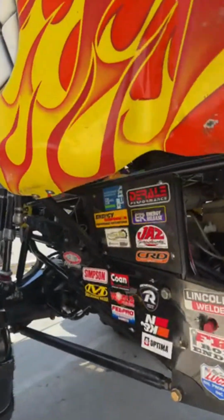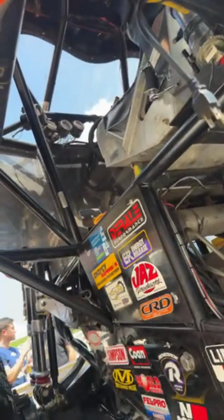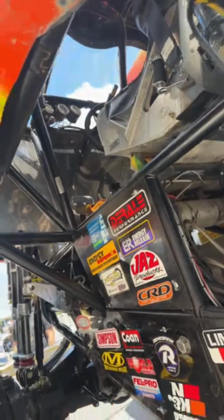Check out the driver's seat. That's your view. Looking at the sky.